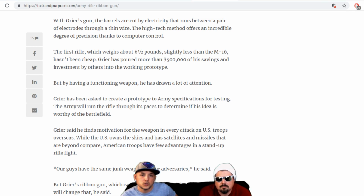The first rifle, which weighs around 6.5 pounds, slightly less than the M16, hasn't been cheap. Greer has poured more than $500,000 of his savings and money invested by others into the working prototype. But by having a functioning weapon, he has drawn a lot of attention. So, a lot of people invested in him. It looked like a really cool idea. It's an expensive project.